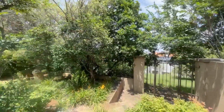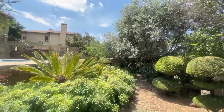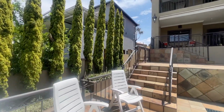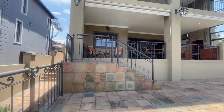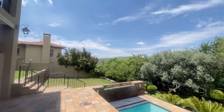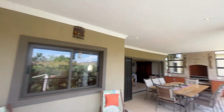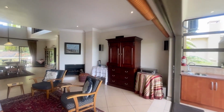Now I'm gonna head back into the house and we're going to see the rest of the ground floor and then head upstairs as well. Just a quick couple of steps. I really like the fact that the home has been situated on an elevation. You are getting the amazing views of the mountains. And you really want to sit here all the time. There we go, absolutely beautiful.